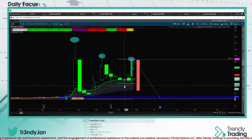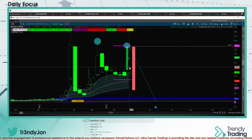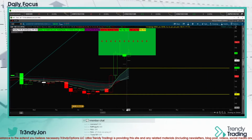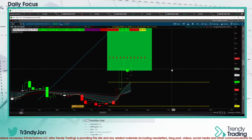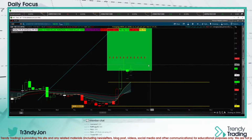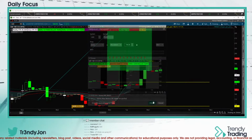All right. Notice that right here at the trendy edge, we started to find buyers. So our projected move is towards the red arrow. Once we get above this red arrow, my price target is 317. Let's go ahead and jump into a 4-hour, and you can see the red arrow, we call it the decelerator, is doing exactly what it says. It is resistance until proven otherwise. My target, if we can move above this 194.91, I want to go ahead and set an alert if it gets close. So I'm going to create an alert at or above, just like that.